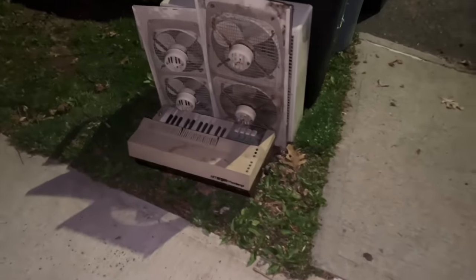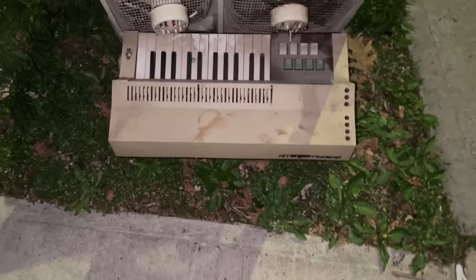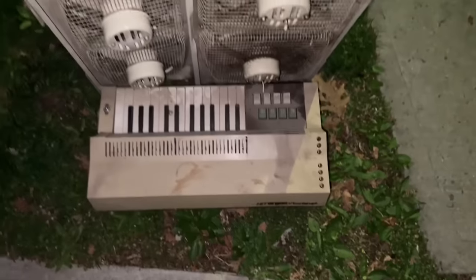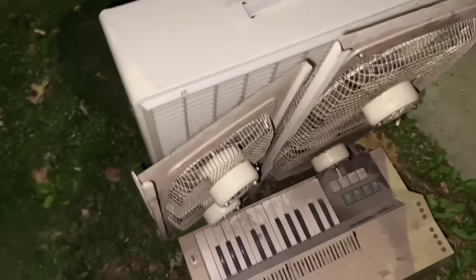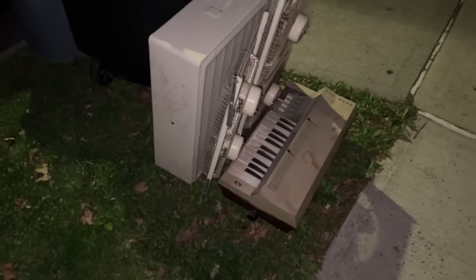Later on, I saw this right around the corner. Look at this here. You see these? Now, again, this is definitely another organ, but 3 fans. Now, what did I tell you? When you find fans thrown out in August, good chance they're broke. If you find them any other time of year, and you've got 3 of them, guaranteed at least 2 of them work, if anything.